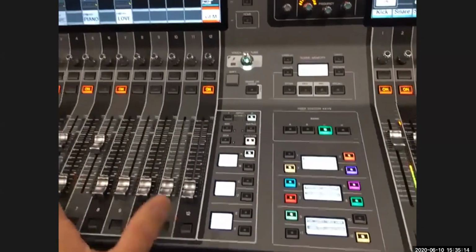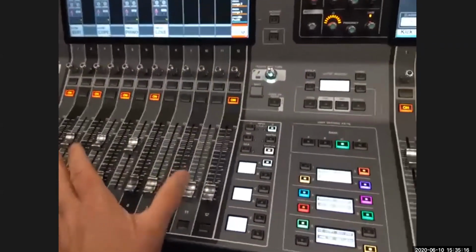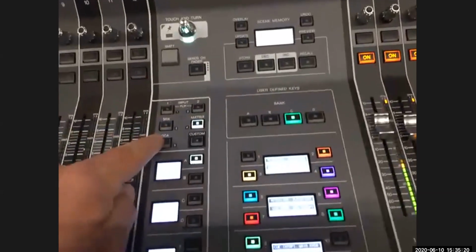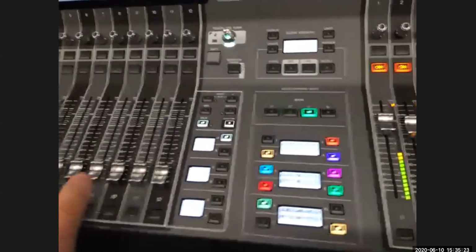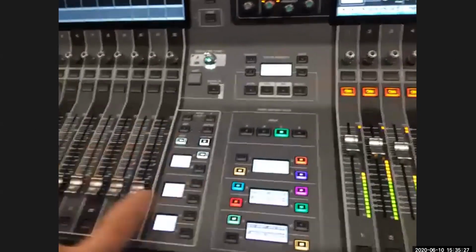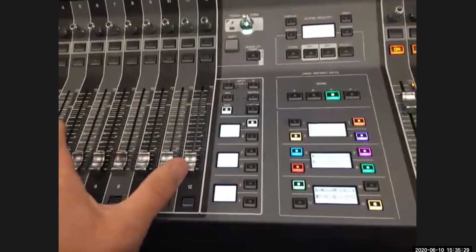And that got me 144 customizable faders per bay. But now we've got not just 2, but 5 times 6 times 12. So what's that, 360 or something like that? I don't know, my math isn't so good, but we have a ton of custom fader banks.